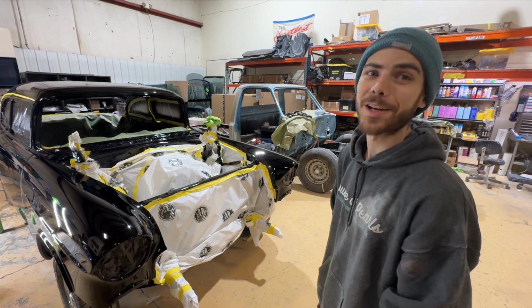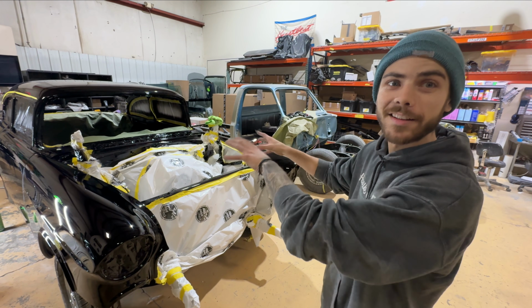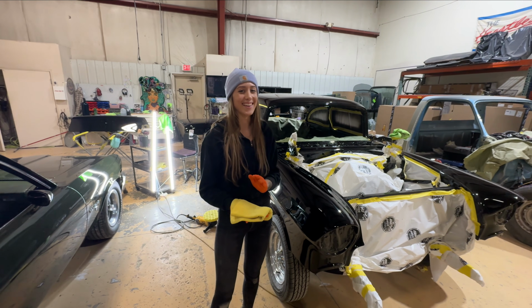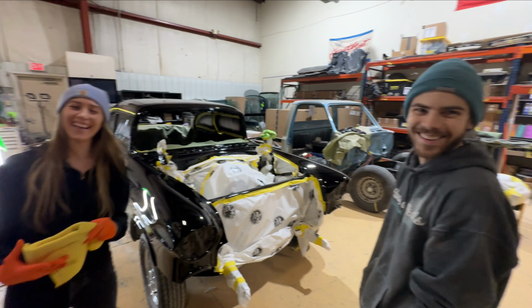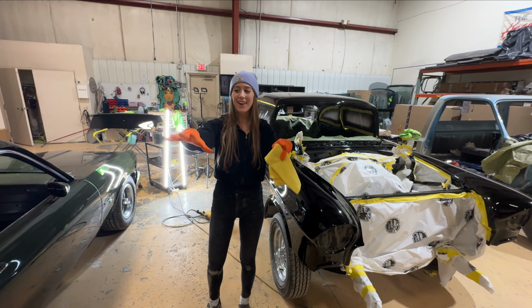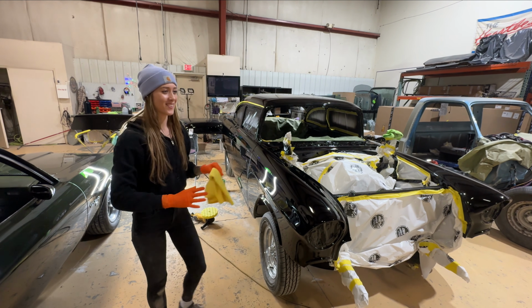Me too, man. I'm so excited. I can't wait until the hood's on it, the trunk's on it, all the chrome. I almost don't want you to come back until it's done, honestly. I was just thinking about that today. I'm going to sit this right in front of the door. When you get here, we'll open the door and you can just see it in all its glory.